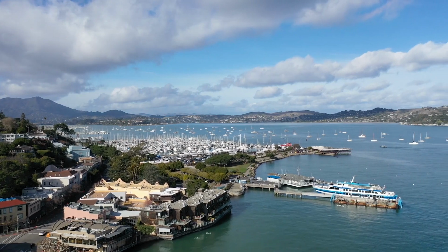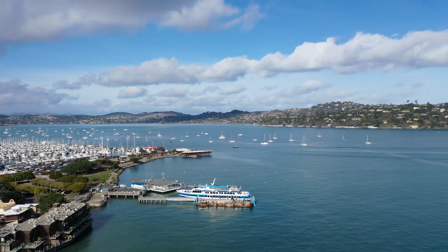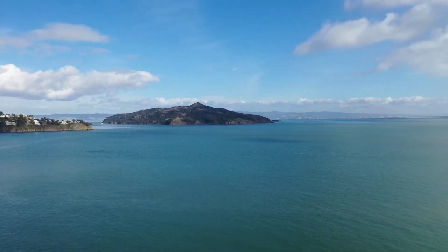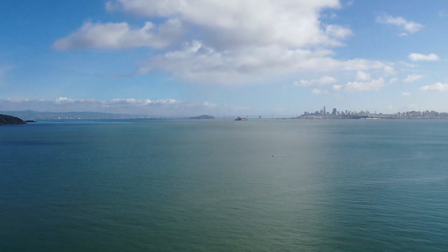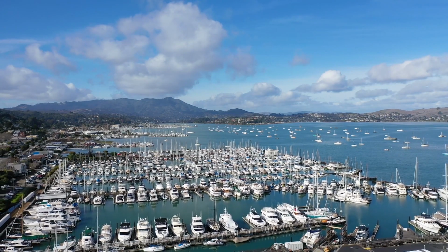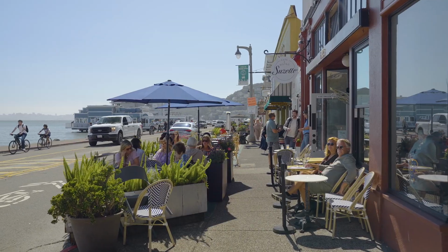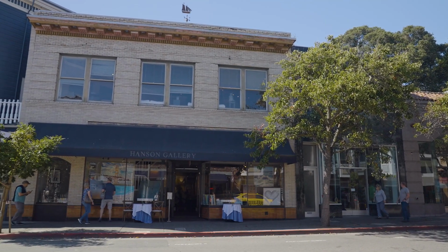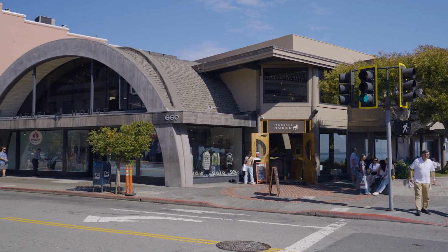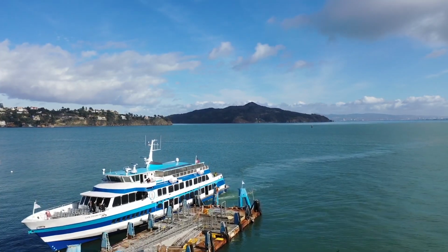Many locals and visitors from all over the world fall in love with this Mediterranean-style waterfront village that offers short ferry boat rides to and from San Francisco, yacht clubs, an abundance of fine dining restaurants, side street cafes and bistros, cute boutiques and art galleries that help create the sophisticated charm of this very special Bayside community.